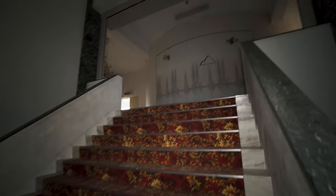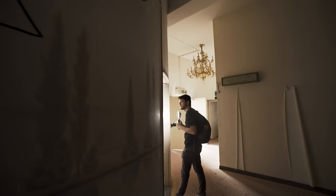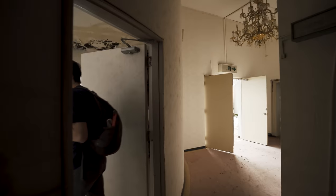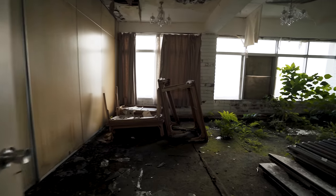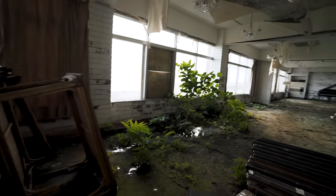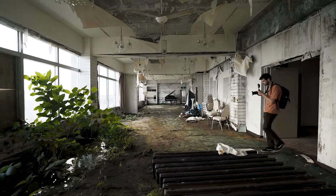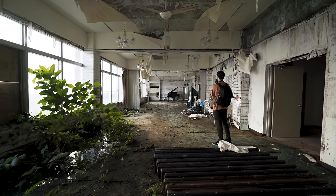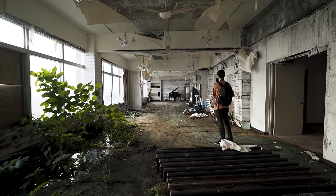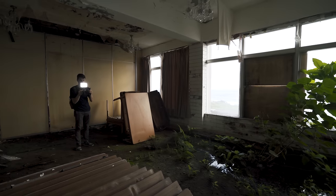This floor looks different. This was a kitchen or a place for service. Oh wow. Yamaha piano. Looks perfectly intact. I bet it works. Unless the wood's all rotted.